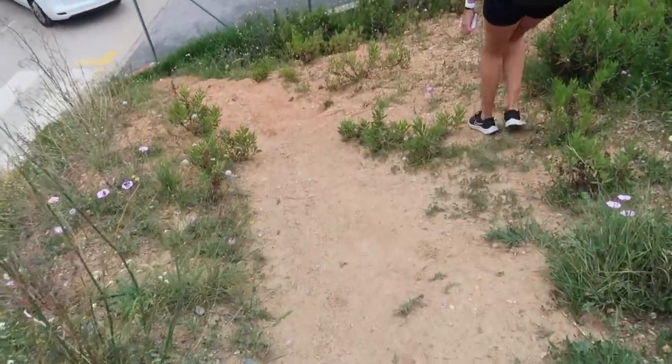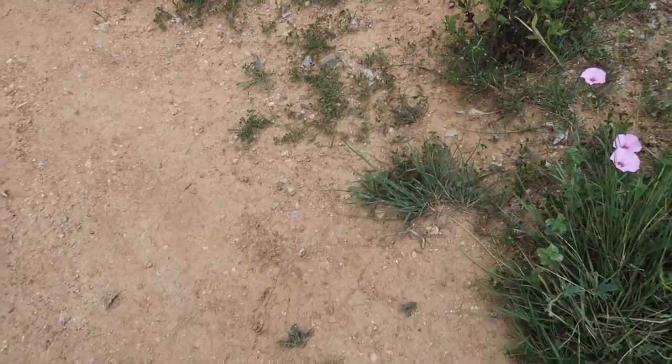Where is Apple Maps taking us? I feel like, again, you can't see us, but we're literally on a gravel path going down this giant hill. If I fall, oh my god.